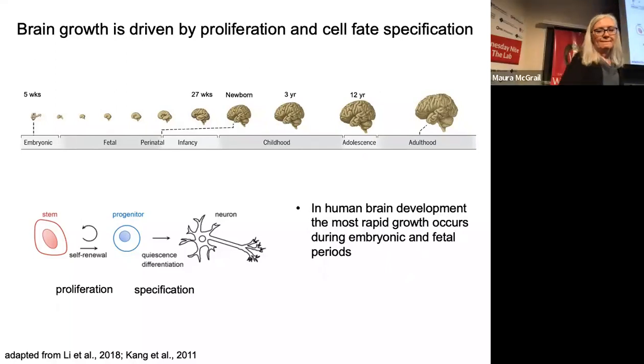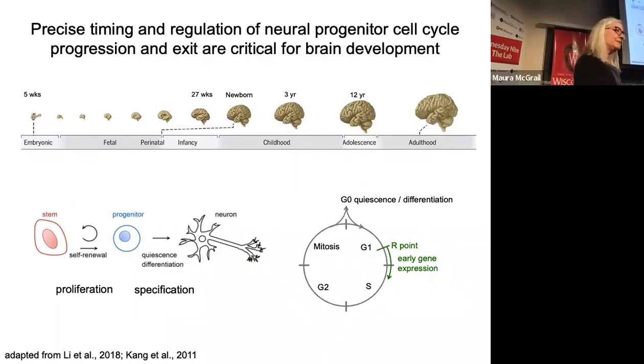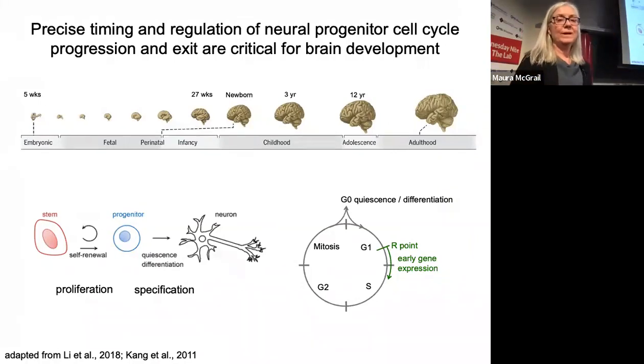differentiation. And in order to have this happen normally during these rapid phases of brain growth, there must be some proper control of neural progenitors moving through the cell cycle, passing that point, entering S phase, and eventually exiting the cell cycle and undergoing specification and differentiation. There must be some really precise control of that process. Why is this of interest?